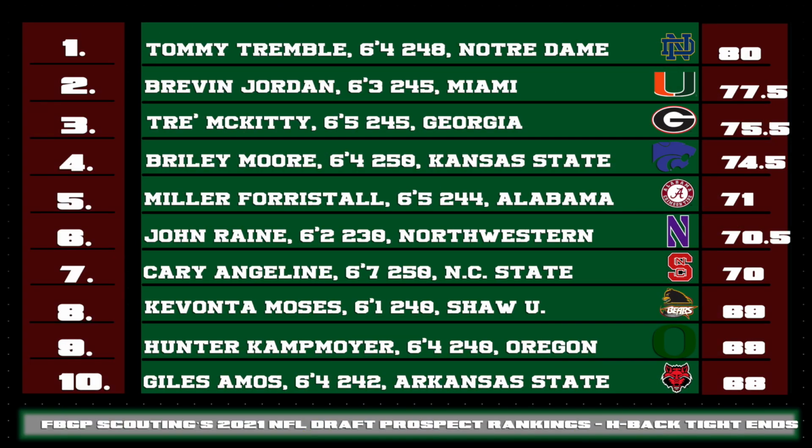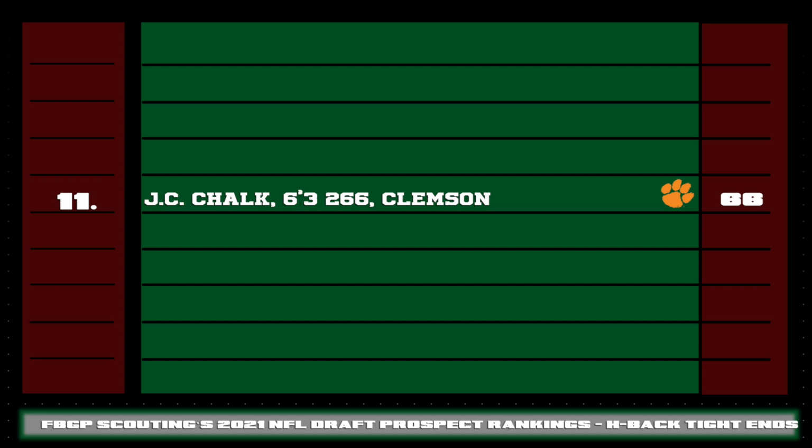Now, looking at the rest of the H-back prospects in this class, Tre McKitty out of Georgia is coming off of a stellar week of work at the Reese's Senior Bowl, showcasing the ability in the pass game that he displayed back at Florida State before transferring to Georgia this past season. He and Kansas State H-back Briley Moore have good short area quickness for guys their size, and Moore, to me, has underrated fluidity at the position. He's a better athlete than many will give him credit for, and it shows up in his run after the catch ability, which means he has potential in that regard.